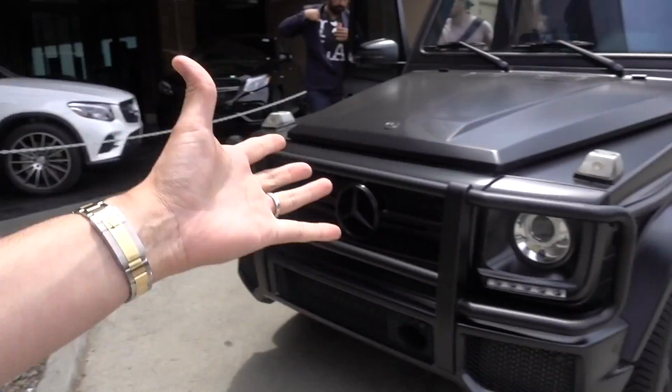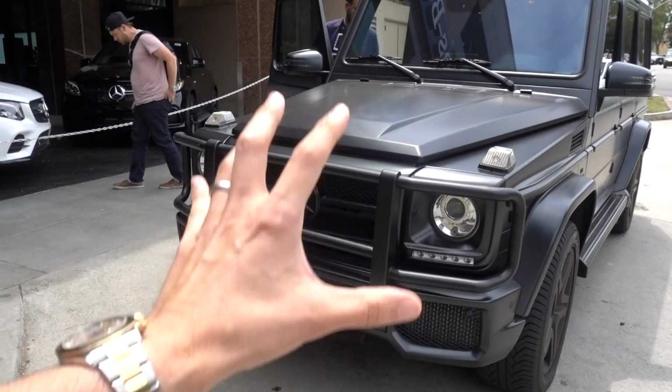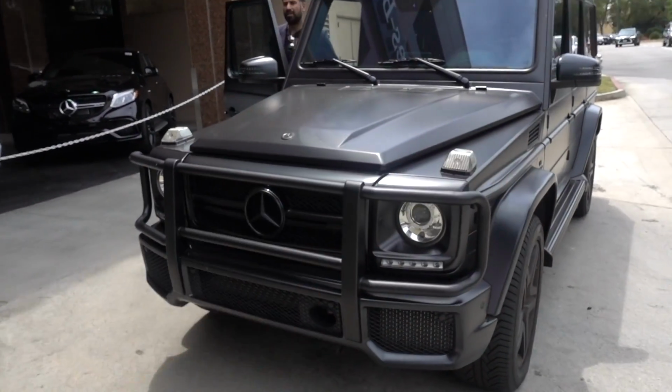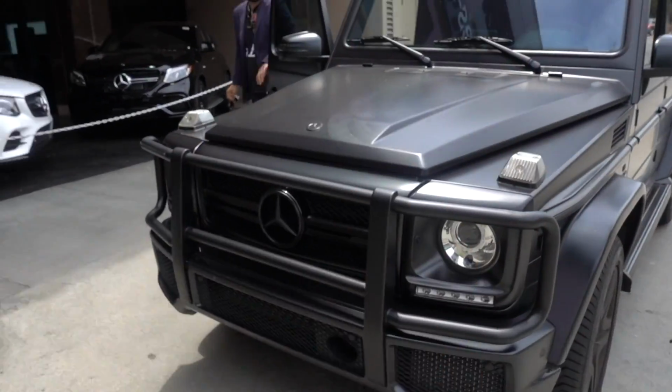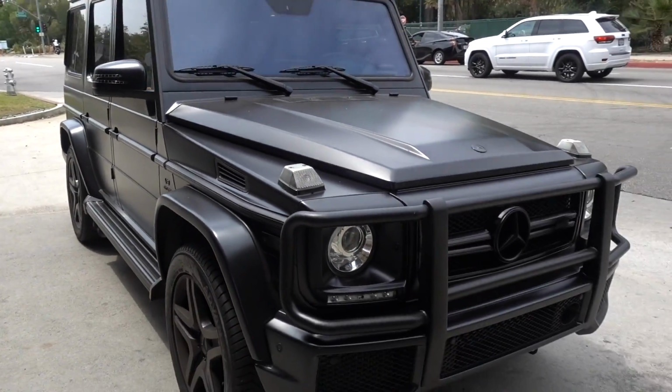Okay, so as I said, some of you guys know my wife has had a G-Wagon forever. She loves them and adores them. So I just want to look at it right now. Just remember all the sharp edges, because the new one seems to be more rounded and a little bit thicker and a little bit, maybe not taller, but a little bit wider, which is good. And all of these harsh details should be softened up right now. So we're about to go check it out.